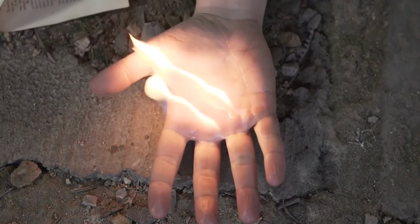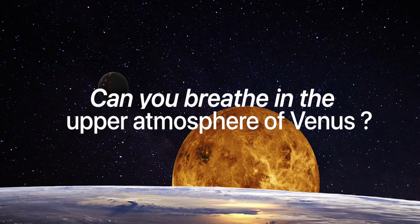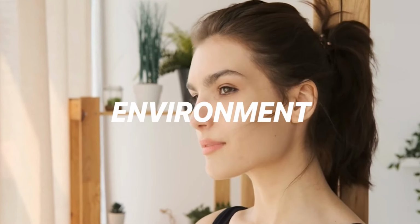Can you breathe in the upper atmosphere of Venus? You wouldn't even need hydrogen or helium because the atmosphere of Venus is mostly carbon dioxide, oxygen and nitrogen. Ordinarily breathable air would float. The air that's holding you up is also the air that you can breathe. The lifting gas is your environment.